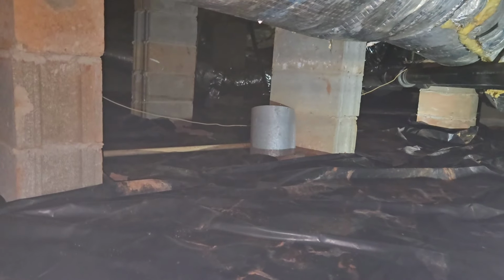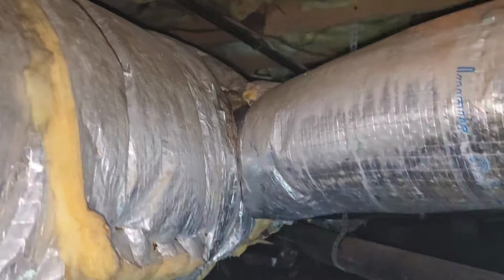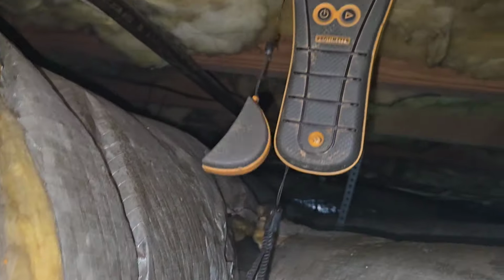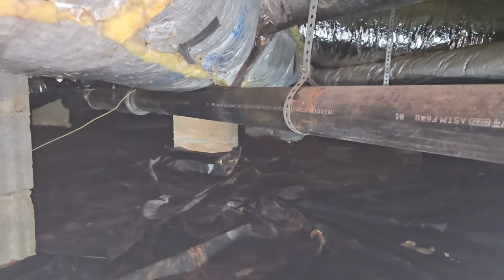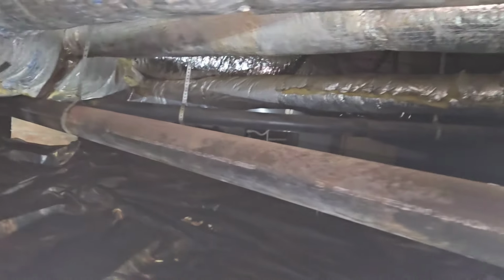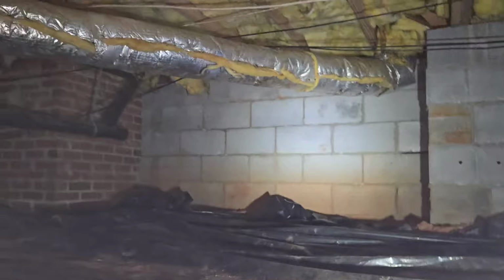So as that water needs to evaporate, it creates a nice moist atmosphere down here. So usually when you take moisture readings right above this, it's a little higher. Actually, still about 19. But you can see little droplets of water here and there. Like I said, as the day progresses, the water droplets are going to get a little bit more intense. The humidity down here is going to get a little bit more intense. And the moisture readings might go up another 1 or 2 percentages.